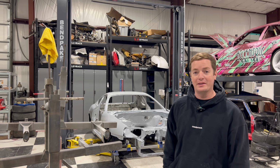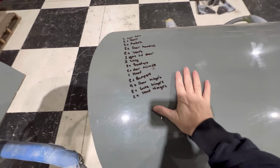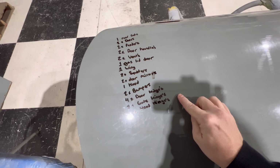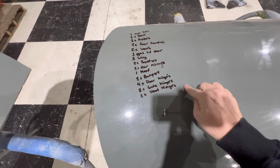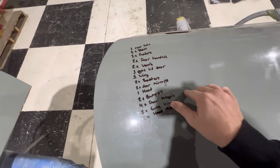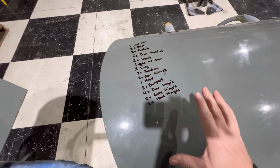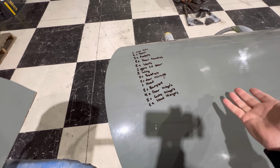Let me give you a quick look at what that looks like right now. These doors are absolute trash, and right here is my list of everything that I need to get finished so that I can get the car to paint. Some of the stuff is finished, it's almost there. Some of it needs minor bodywork, but this is basically how I write reminders to myself so that I know what to bring when it comes to taking this thing over to the paint shop.